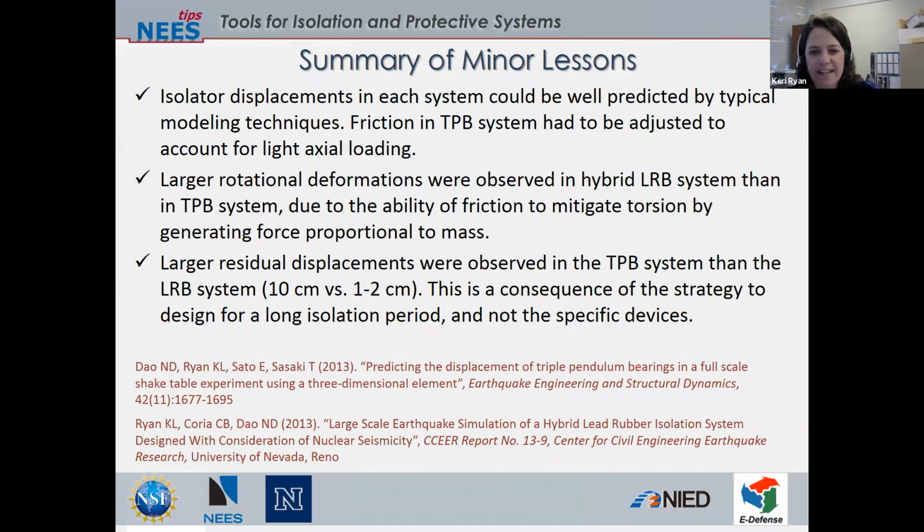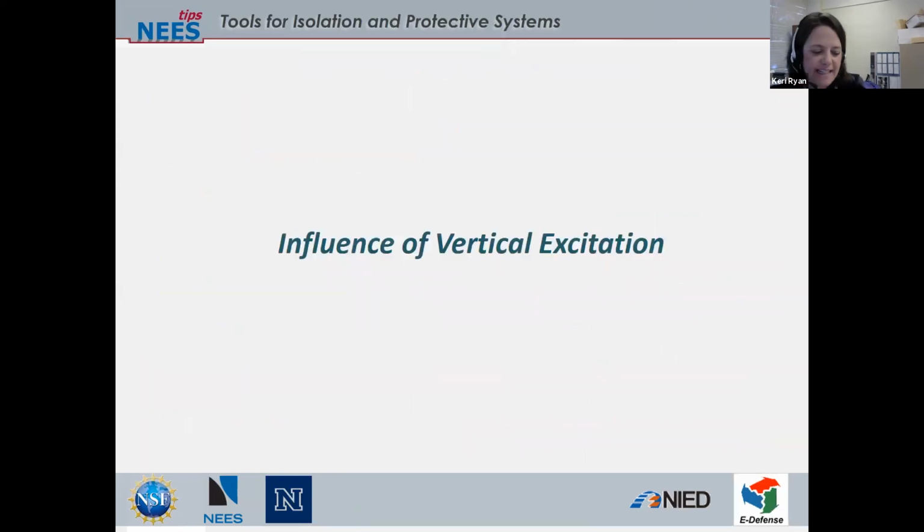There was definitely discussion that an aftershock would recenter the system, and some evidence, as we continued to run these motions in sequence, that the next run basically cancels out the residual displacement in the previous run. So a small aftershock potentially could recenter the system, but I don't know that you could take that as a guarantee. All right, then move on to the next issue, which was the influence of vertical excitation.